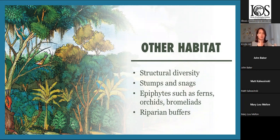Those are things like structural diversity. So we want to have multiple layers of canopy wherever we can. We want to maintain those stumps and snags that act as really great habitat and places to hide for birds and other wildlife. And then we want folks to maintain things like epiphytes, ferns, orchids, bromeliads, which are great for insects and great for birds as well. And then along rivers, if a farm were to have a river, a body of water, a stream, a creek, things like that, we want to have those riparian buffers in place as well.